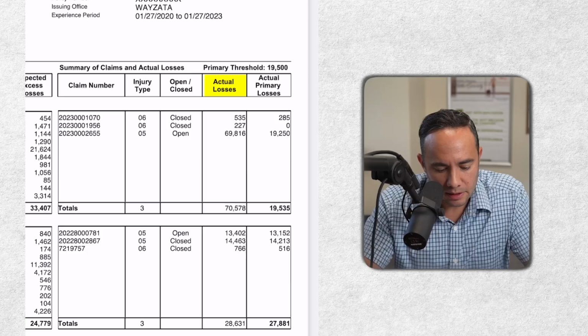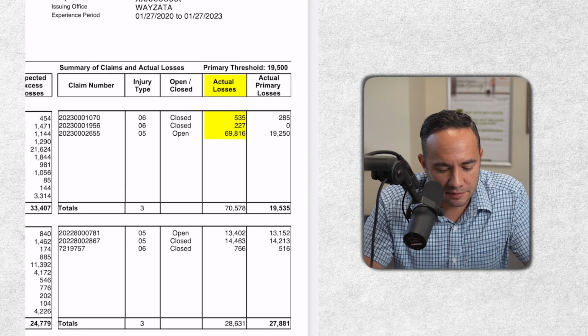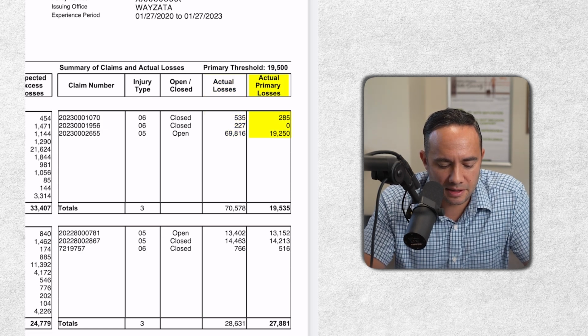Now you can understand what open and closed claims means. That's pretty self-explanatory, but let's talk about actual losses and actual primary. So actual losses shows the total claims value, medical and indemnity, as of the loss valuation date. Okay. Now the actual primary losses, this is the total amount of the claim value up to the primary threshold.